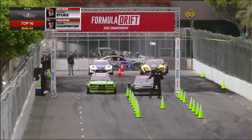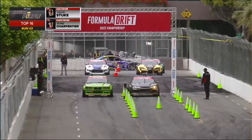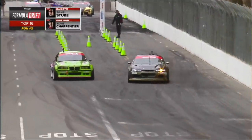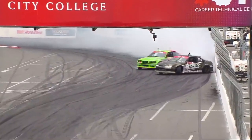So you want to back it up. Here we go, back at it. Stuckey and Rome Charpentier. Let's see how we go down. I guarantee you, watch Rome. He says, anything you can do, I'm going to do better. And he's going to try to bang doors with Stuckey.